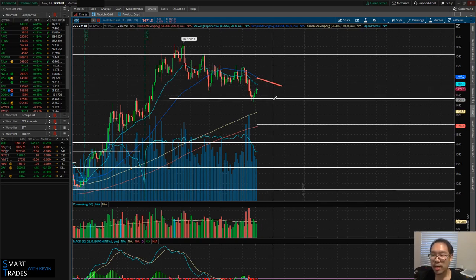For now, we can look towards the next support level, which comes in around 1400 for gold, which can get hit. So I think more consolidation is necessary. At a minimum, I think more consolidation is necessary for gold.